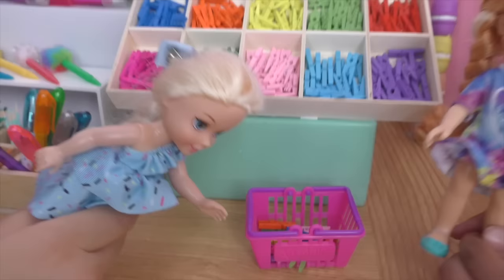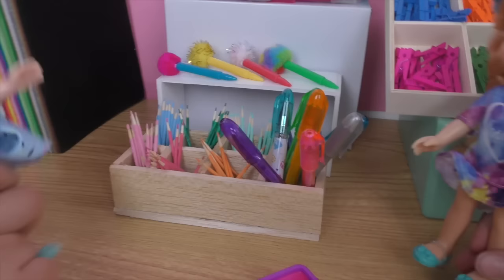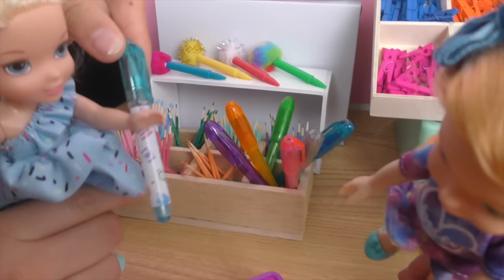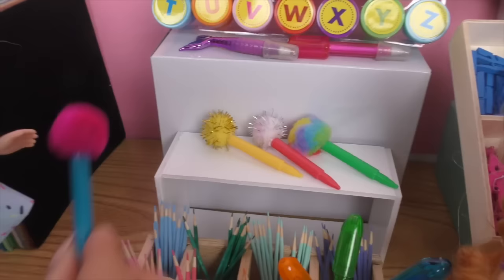Perfect, Donnie. These are so cool. Let's see. These pens and pencils are amazing. Wow, they are so cool. Look at all the different colors. I definitely want this one. This one goes with my outfit so cutely. Look at these fluffy pens. Oh, so soft. I'm going to tickle you, Annie. Oh, that is so tickly.